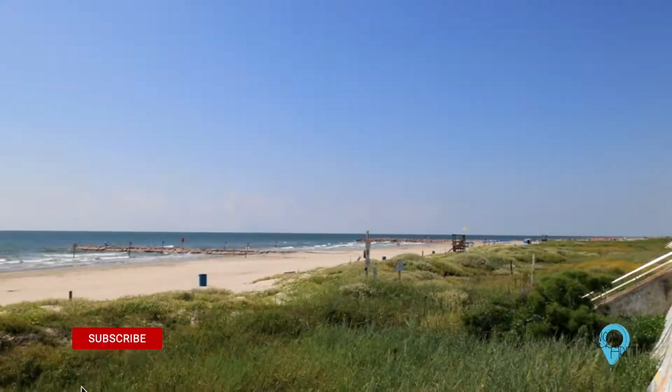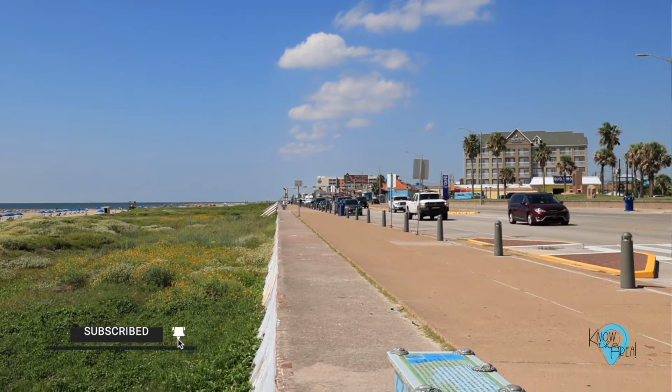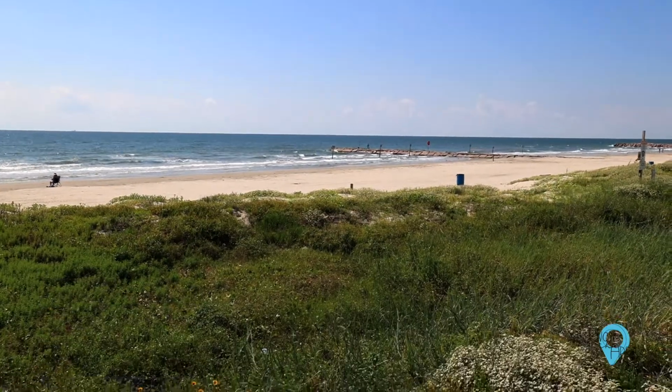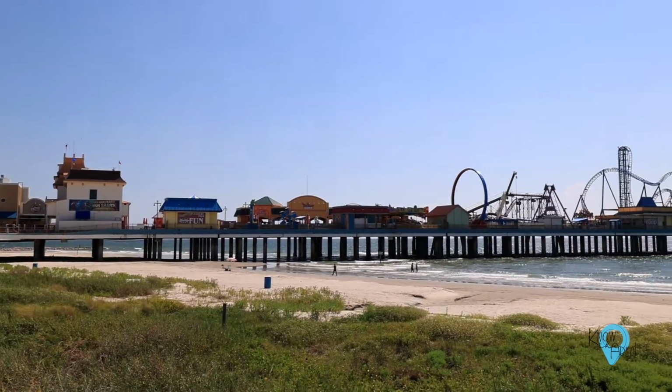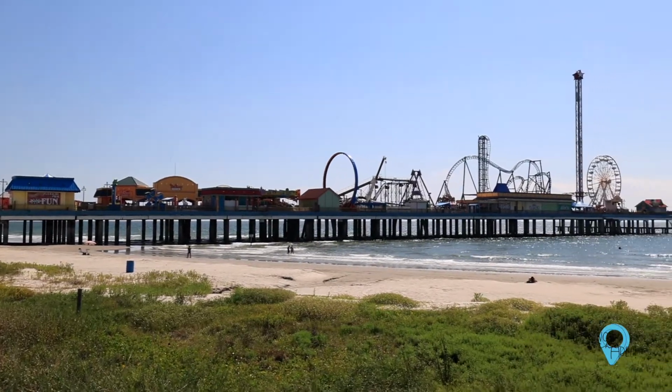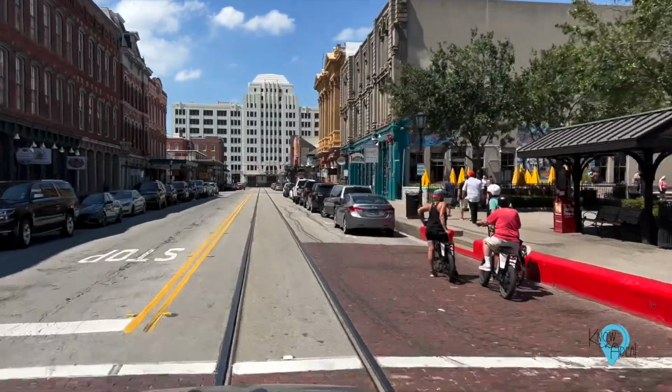Here in Galveston today. Though it's not as pretty as Destin, Galveston has a lot to offer. Yes, from Moody Gardens to Schlitterbahn, biking the seawall, going fishing, going to the beach, hundreds of restaurants, Pleasure Pier. There's so much to do. But today, we're just going to be focusing on the Strand, which is an Old English word for the shore.